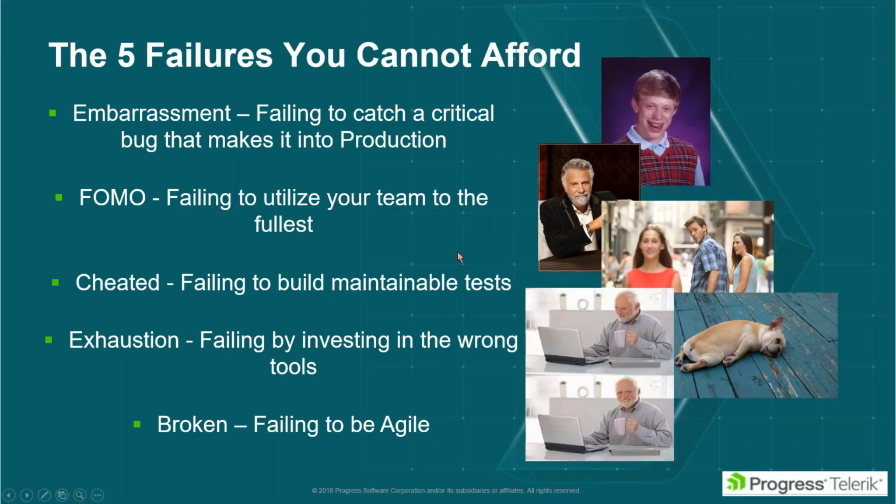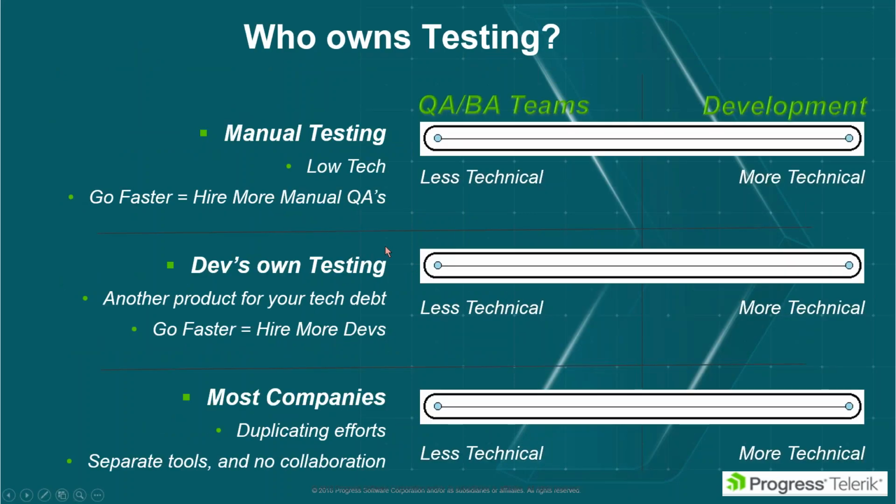So now that we understand the feeling of failure and what may come from that, let's talk about who owns testing. A lot of organizations we work with maybe come to us with manual testing. Manual testing gives you a low technical kind of approach. It doesn't require a whole lot of skill to keep manual testing going. However, if your project grows and your testing grows, to be able to keep up with the demands of an agile, DevOps environment, to go faster, you also ultimately have to have more manual testers and continue to add manual testers and enable you to be more quickly able to deliver the application to the market.